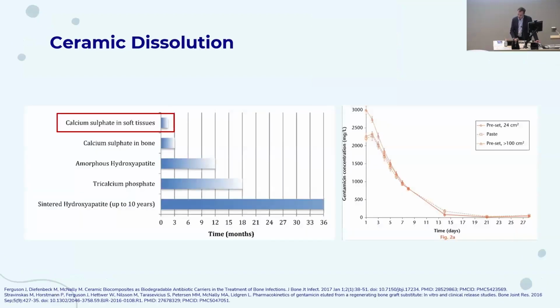A limitation of these calcium-based carriers overall is that their duration of release is essentially dictated by the dissolution time of the substance that's carrying them. And commonly for the calcium-based carriers, this is really only out to about 28 days.